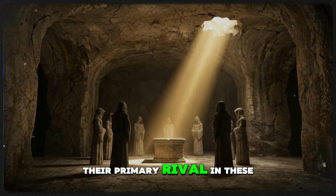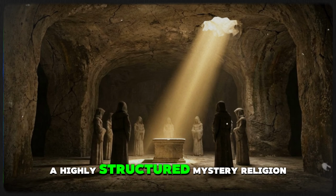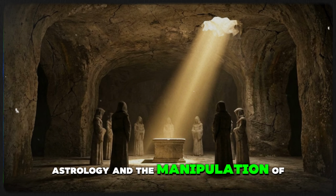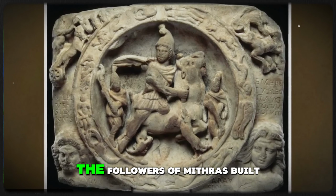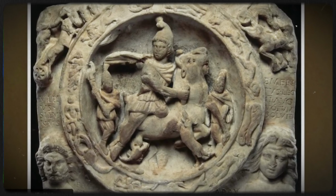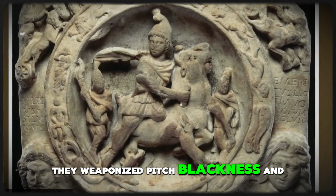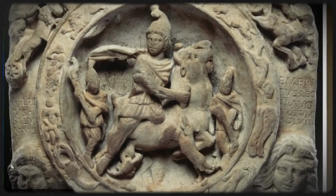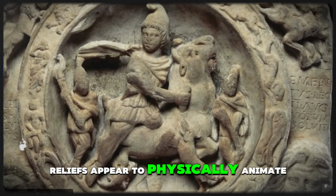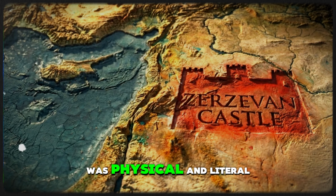Their primary rival in these underground spaces was Mithraism, a highly structured mystery religion obsessed with cosmic order, astrology, and the manipulation of light. The followers of Mithras built their sanctuaries, known as Mithraea, completely without windows. They weaponized pitch blackness and flickering oil lamps, creating dramatic moving shadows that made their sacred wall reliefs appear to physically animate in the dark. The conflict between these groups was physical and literal.